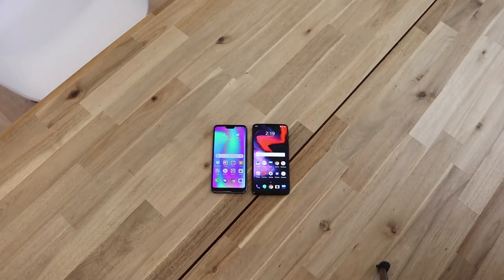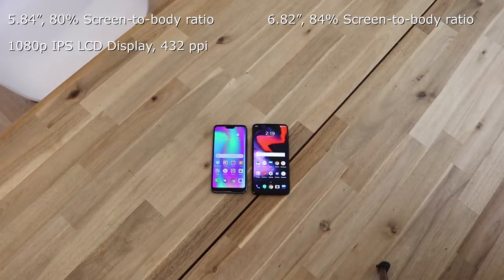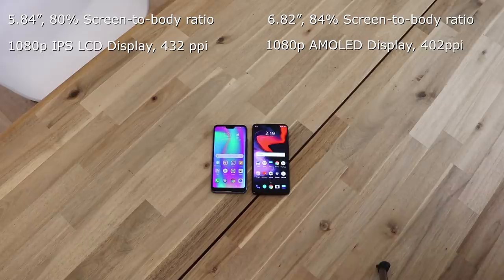Right, in terms of the size, the Honor 10 is 5.84 inches with 80% screen to body ratio, whereas the OnePlus 6 is 6.82 inches with 84% screen to body ratio. In the resolution, the Honor 10 has a 1080p IPS LCD display with 432 ppi density. The OnePlus 6, however, is a 1080p AMOLED display with 402 ppi density.